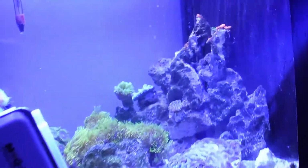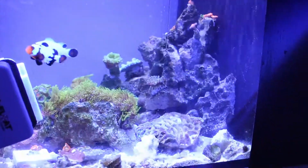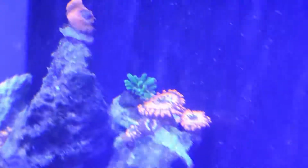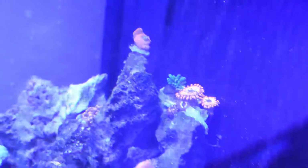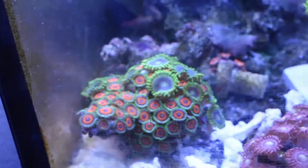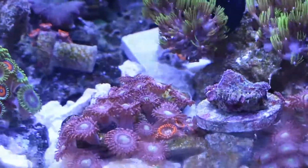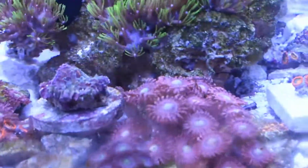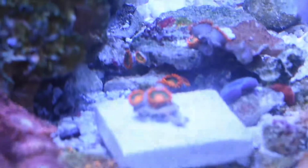I also fragged it and put it on this small little plug, hoping to create more zoanthids that I could probably trade for some other corals. Usually I trade my zoanthids whenever they get around 10 to 15 heads, just because typically people are looking for zoanthids with a lot more heads than just single polyps. And I believe that's everything that I got and everything that's been updated on the aquarium.